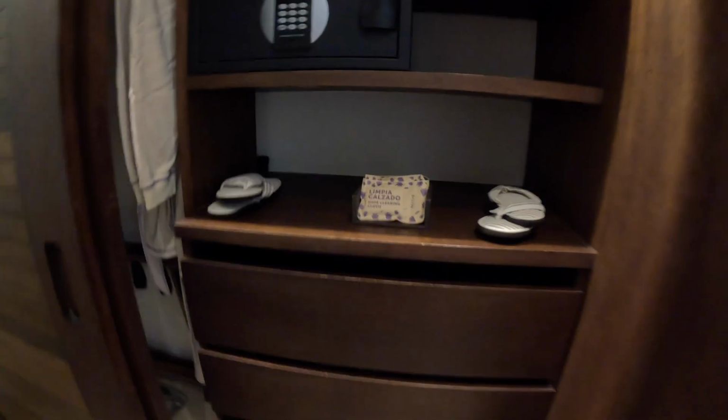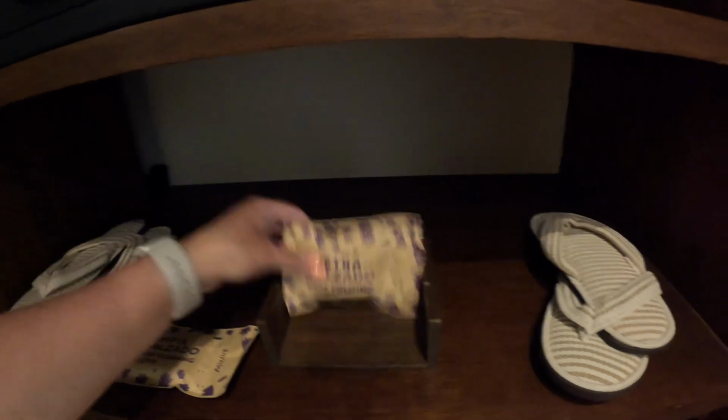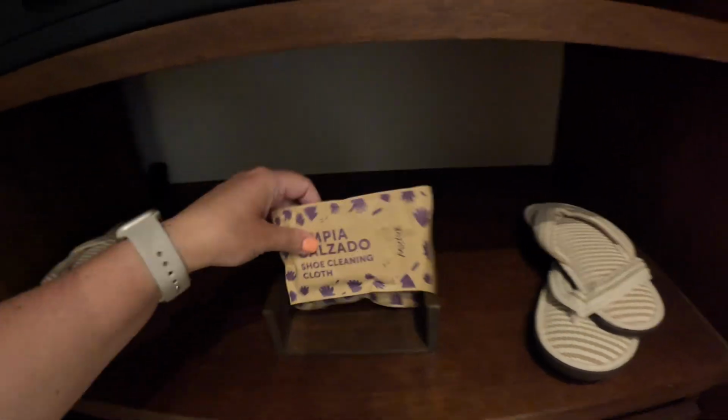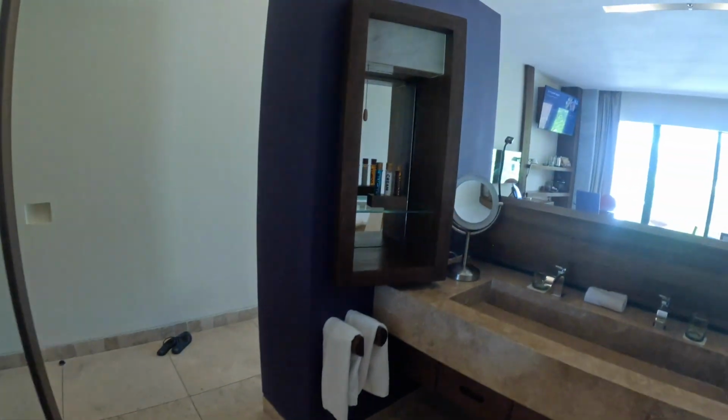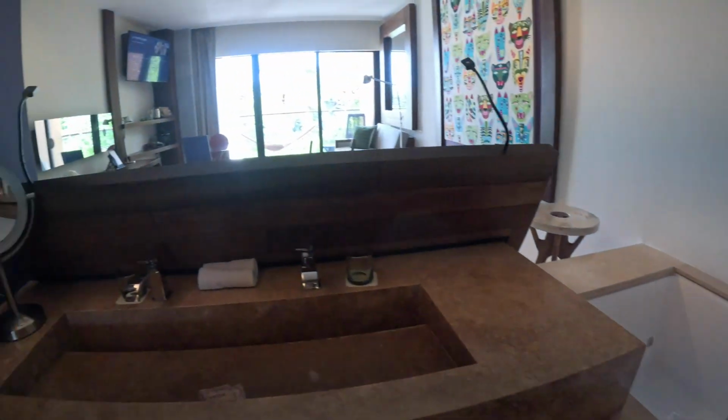Lots of storage space. I love that there's some good sized drawers, and there's also shelves, and you got just so much extra stuff here. Like, I just feel like they've given you everything. You can basically just walk in here with just your clothes, and you have everything that you need. So I think that this is a gorgeous, gorgeous room.